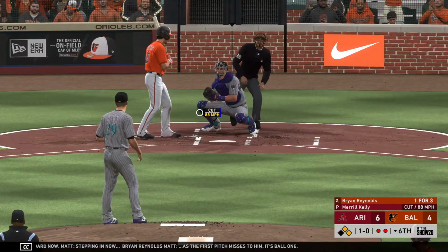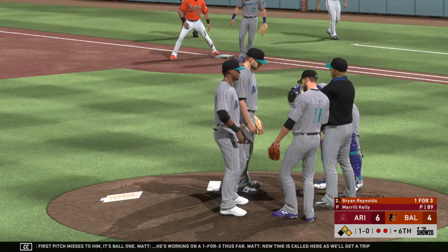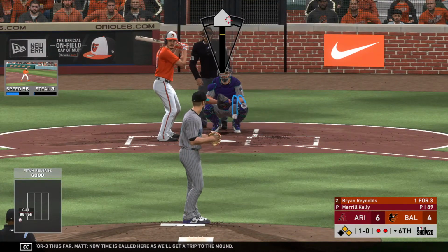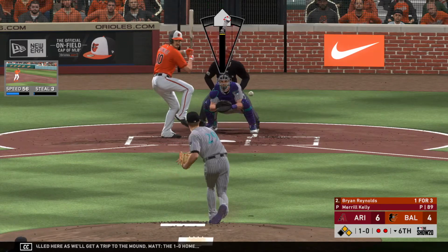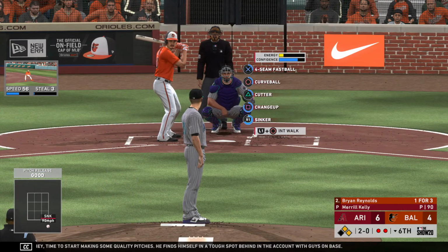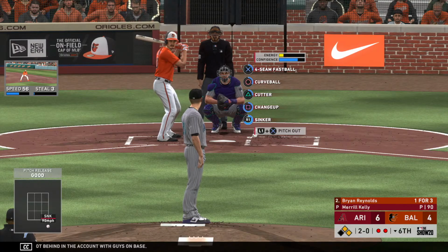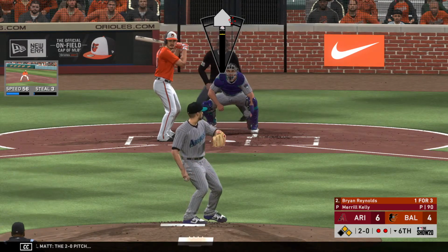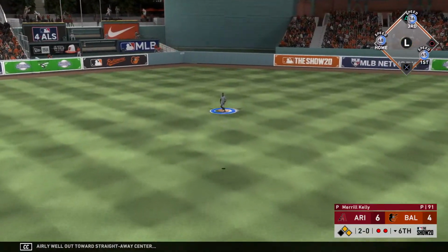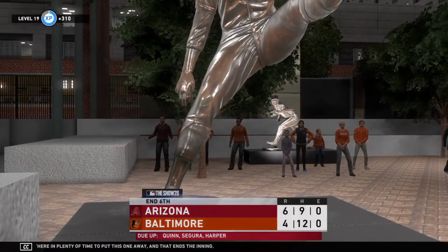As the first pitch misses to him, it's ball 1. He's working on a 1 for 3 thus far. Now time is called here as we'll get a trip to the mound. The 1-0 home. A time to start making some quality pitches. He finds himself in a tough spot behind in the count with guys on base. The 2-0 pitch. Hit fairly well out towards straightaway center. And he'll get there in plenty of time to put this one away, and that ends the inning.